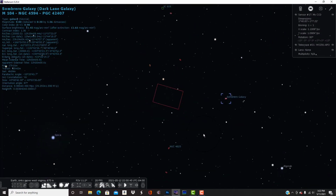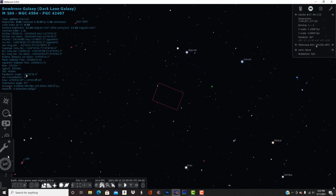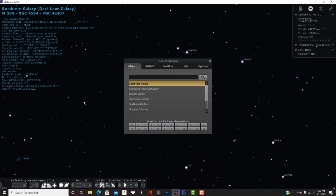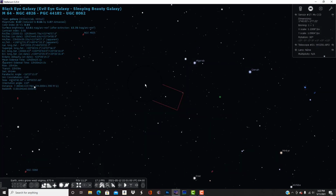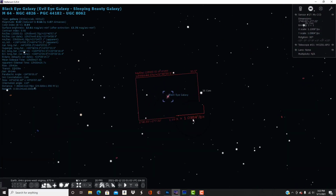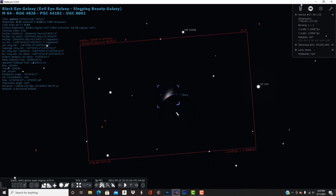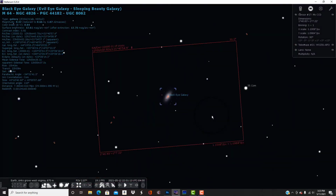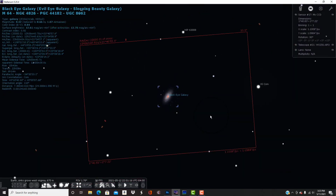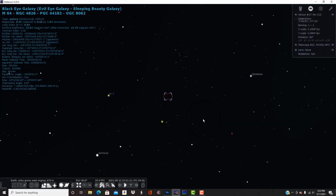Let's check this other one. I've heard the Black Eye Galaxy is a pretty good choice right now. Okay, we type in the Black Eye Galaxy, and let's see our field of view there. So we could get a pretty decent image of this galaxy, and so I'm thinking we might shoot that for the beginning of the night here.